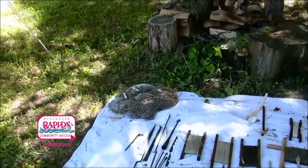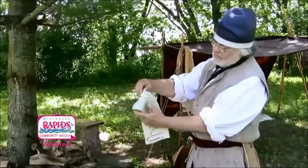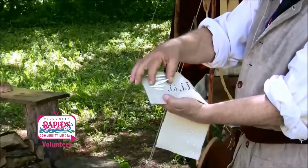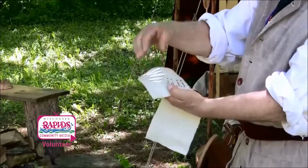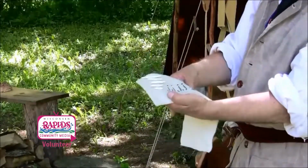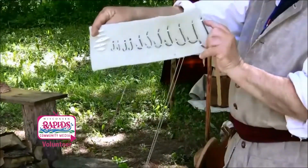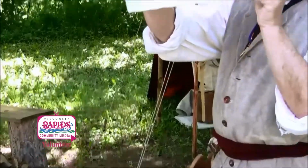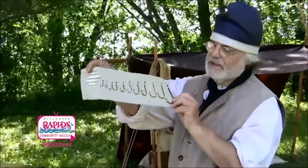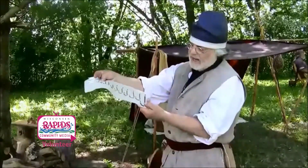This is an example of the various types and sizes of hooks that were used. These here were made out of bone. These were tied to a line, and bait was buried on these. These were jigged up and down, and when the fish snatched one of these, it would get stuck in its gills. And if you notice on all these hooks, there are no eyes. We discussed that a little bit before about how you tied a line onto these. The back end was peened. They go anywhere from small panfish hooks all the way up to cod hooks.